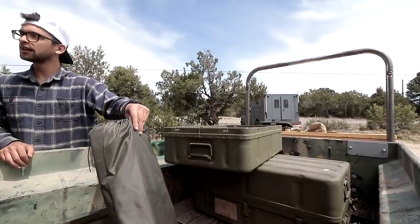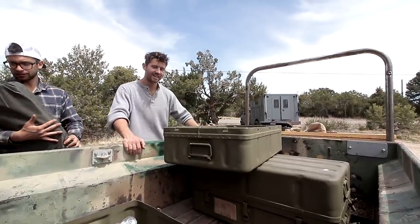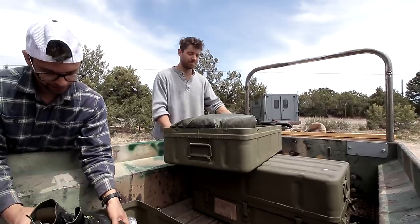Is this a tent? I think so, that's small. It's a pup tent to go on top of Jade. You could just buy a rooftop tent, or you could just do it differently and use a pup tent.